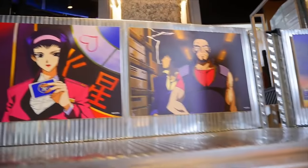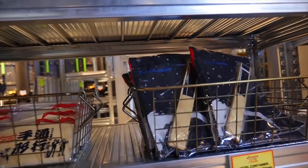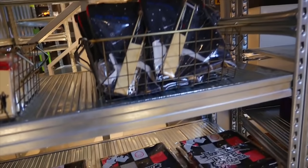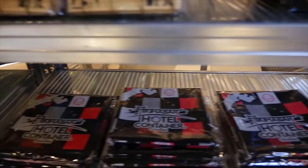A little more artwork from the show. Very classic. Again, the folding fan there, which is very cool. Has an awesome design on it. So like a little wooden thing. I think you're meant to tie it to something. Well, whatever. And these are, I believe, hand towels.